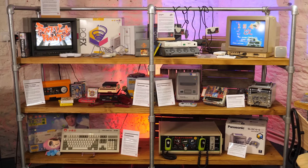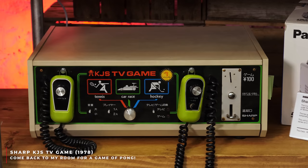Let's start with the rack on the left then, and some of the older items. That seems like a logical place to start. And we'll start with this. It's a 1978 Sharp KJS TV game.